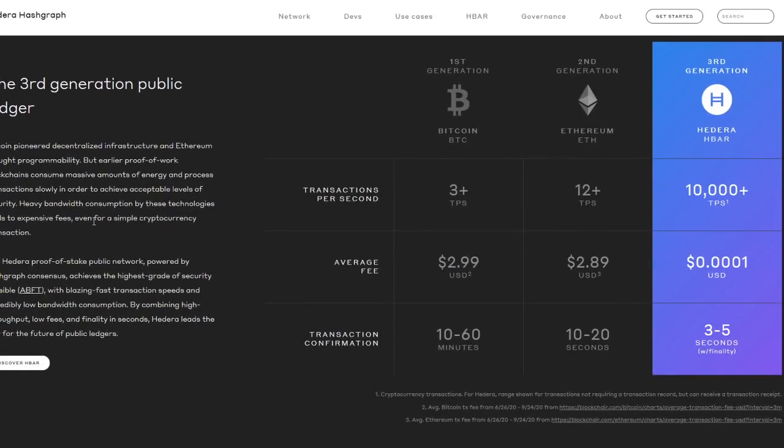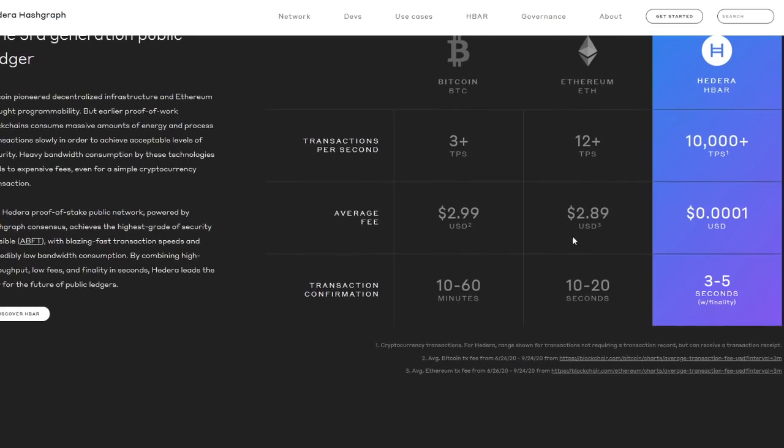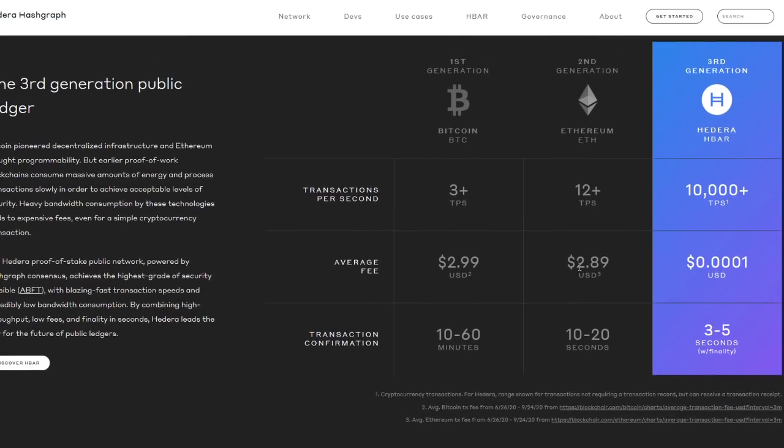If we continue down, you can actually see more about it. They talk about the third generation public ledger. First generation is Bitcoin, second generation is ETH, and third generation is Hedera HBAR. Right now you can see how it compares stats-wise. You're seeing obviously the average fee is way less. We're seeing it at 0.0001, as Ethereum and Bitcoin obviously have about 289, 299 in USD charges. We also see transaction confirmation being much, much faster as well, like they said.